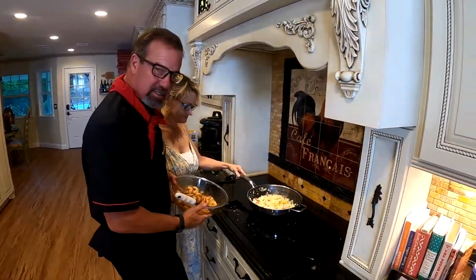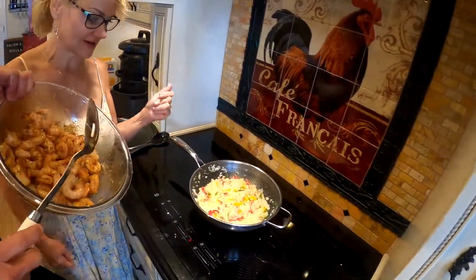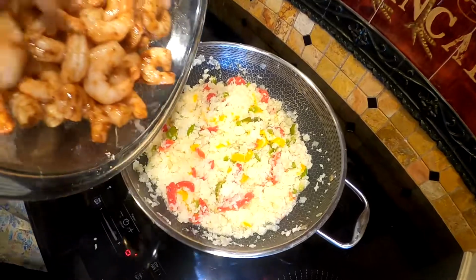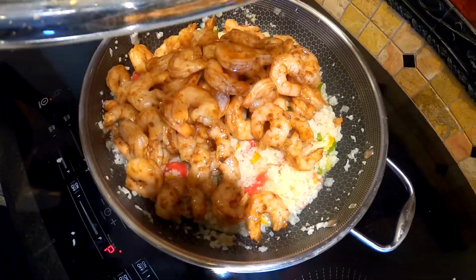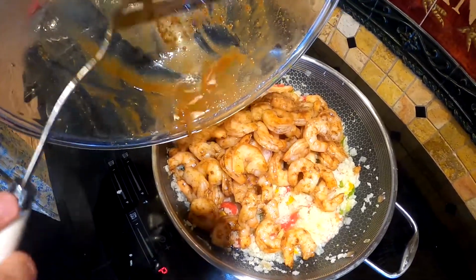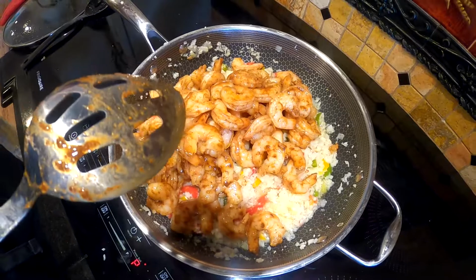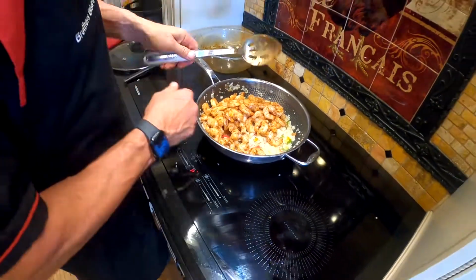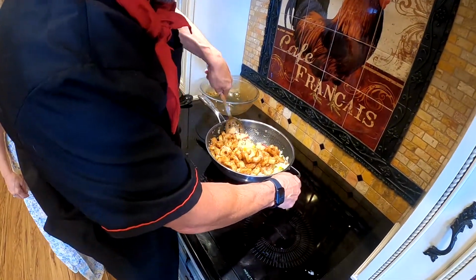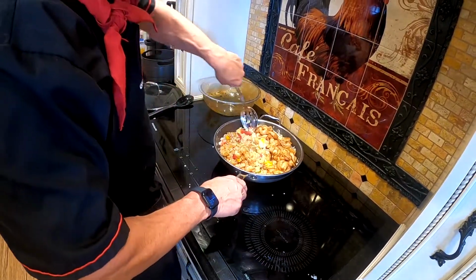All right. Look at the rice. Yep, it's pretty soft. You just taste it a little bit. It's almost totally soft. And it shrank down a lot, too. Okay, and now you're gonna stir it up a little bit, and literally just a couple minutes till it's hot, and it's done.